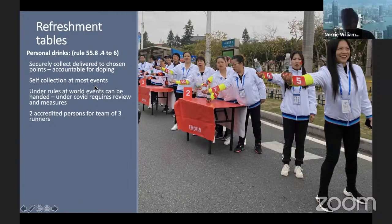So what actually happens where you have an elite field that are entitled to personal drinks is there is an athletes meeting the day before, normally the day before. And at that meeting, they bring along their bottles, which should be marked specifically with their race number in a fashion that they can see. And it would tell you at what point along the course they want that particular bottle. So it would have, say, race number 5 at 8 kilometers.